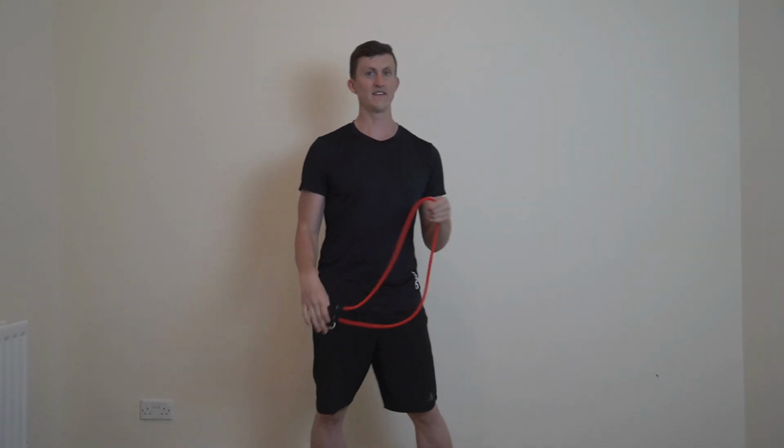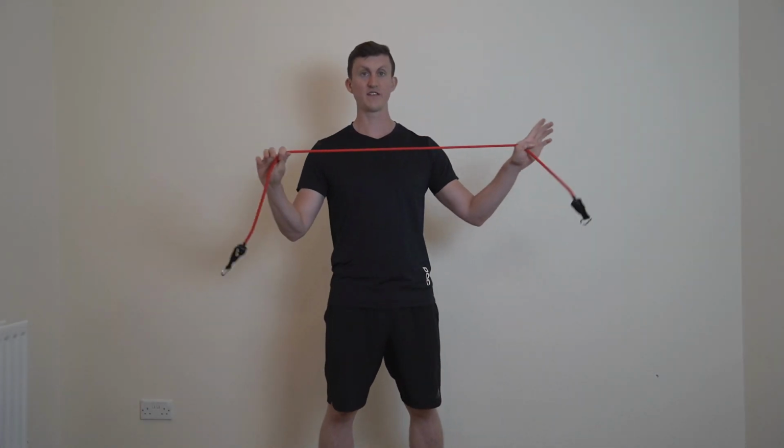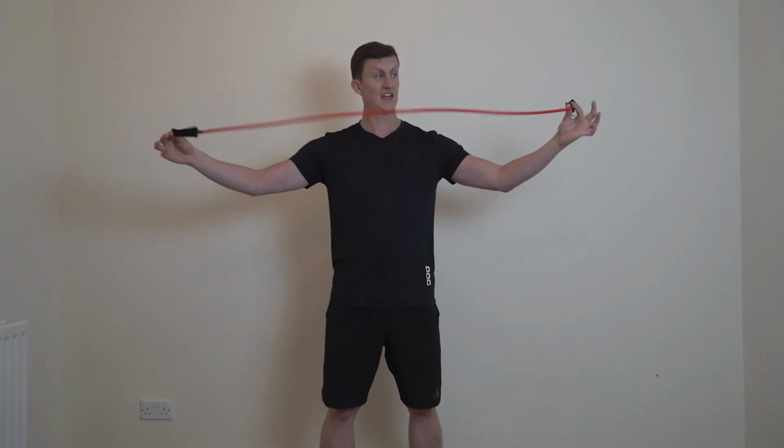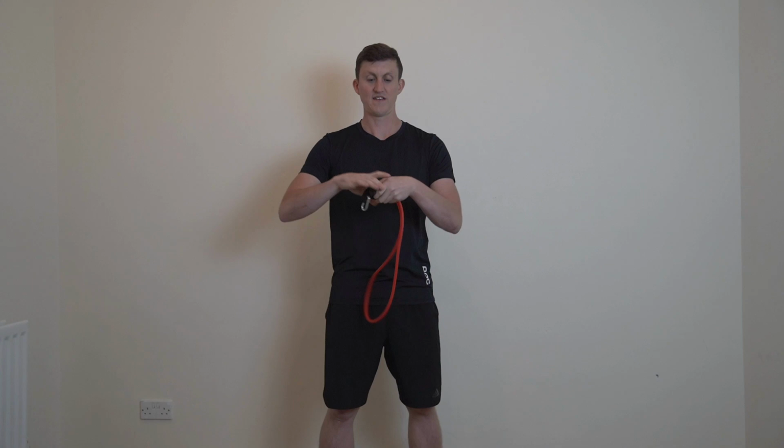So that's number 1. So for the next 2 exercises, you need to buy yourself a resistance band or a set of resistance bands. So if you're already following, or you're going to follow my 12-week training program from home, you'll already have a set of these, or you'll need to buy a set of these. They cost about 15, 20 quid, something like that. They're readily available, and you just need something like this, a nice resistance band.